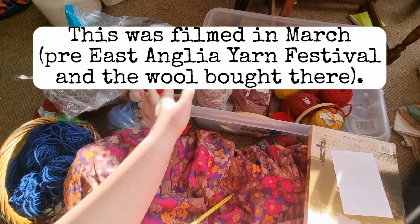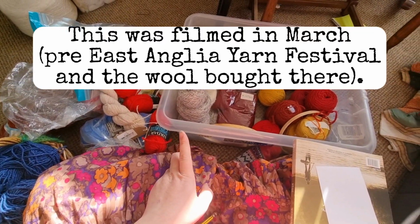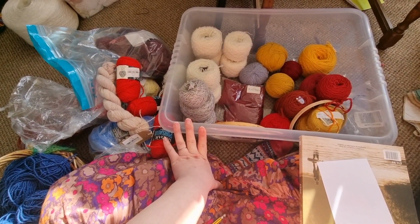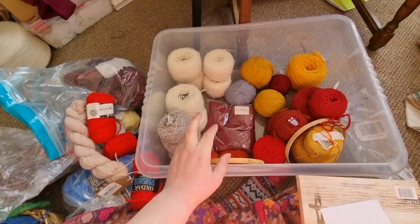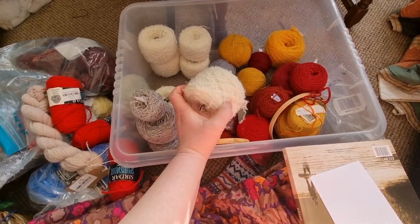So this is all my natural fibre, my wool, my cottons and my wool blends. Try and get an idea of what I've got in terms of natural fibre. Work out whether or not I want to de-stash some stuff. I was given most of this. Stuff like this. It's nice.